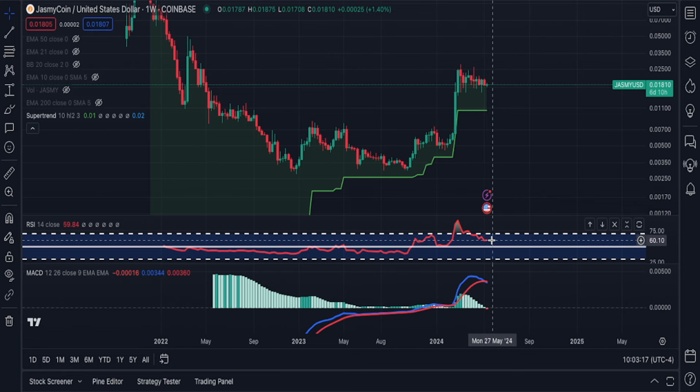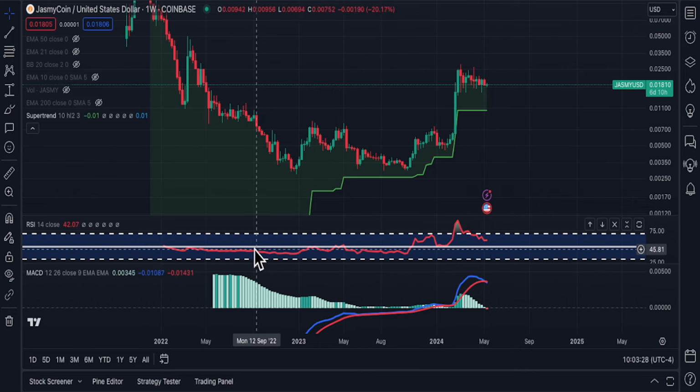RSI pullback. Again, RSI is in bull market territory. If the RSI was below the zero line, that's a different conversation. If you look at the entire bear market, Jasmy's weekly RSI spent the entire 2 years, almost 3 years, below the zero line. That is when you don't want to touch Jasmy. When the RSI is below the 50 line is when you absolutely don't want anything to do with Jasmy.